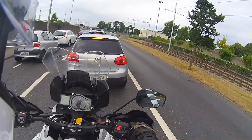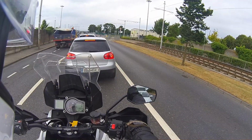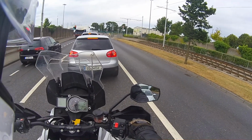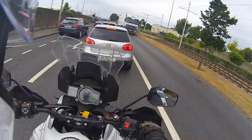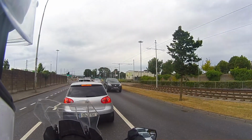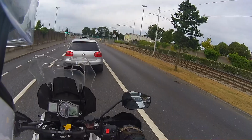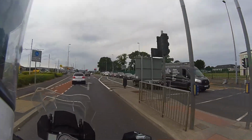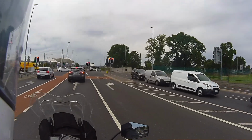Okay, sport mode, whatever that means. Dampening, also sport mode. Okay, sport. Right, I've now put it into sport mode. Ooh, does it feel any more like sports? Yes, it does a bit.